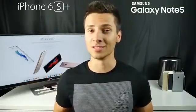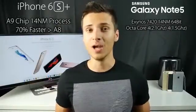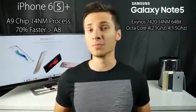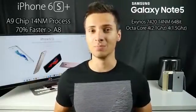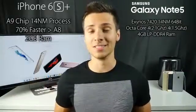The 6s Plus will do so much better though, and I cannot wait to put that to the test. But in terms of specs, the Note 5 truly looks beastly on paper, and the iPhone 6s Plus I'm sure will do very good because Apple does a very good job optimizing what little resources they do add. The 6s Plus has 2 gigs of RAM, the Note 5 has 4. That's double of the 6s Plus.